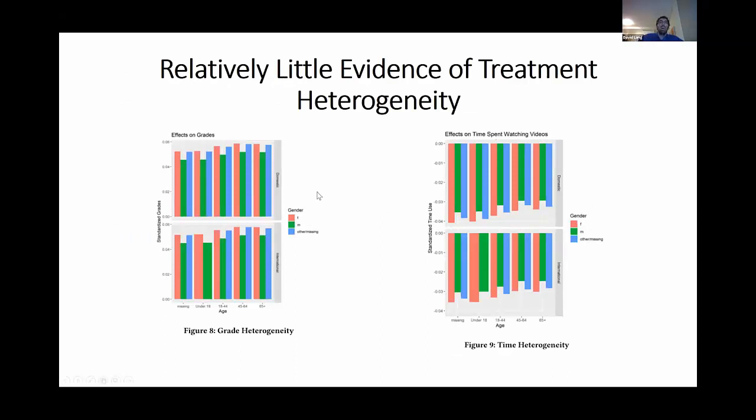we found very little variation in the effect size across these groups. The effect size on grades varied basically from 0.04 standard deviations to 0.06. And it's a similar picture in terms of the time savings that students experience, basically anywhere between 3 and 400ths of a standard deviation.